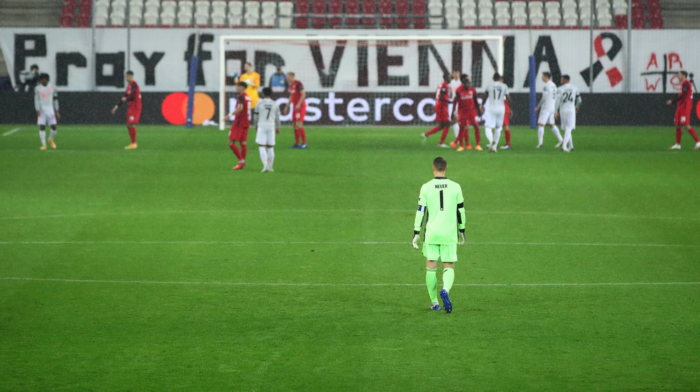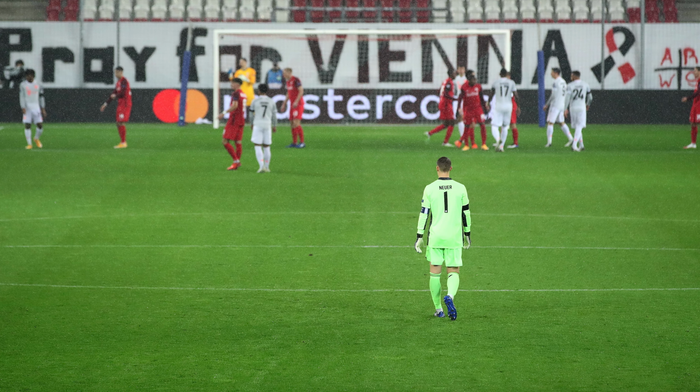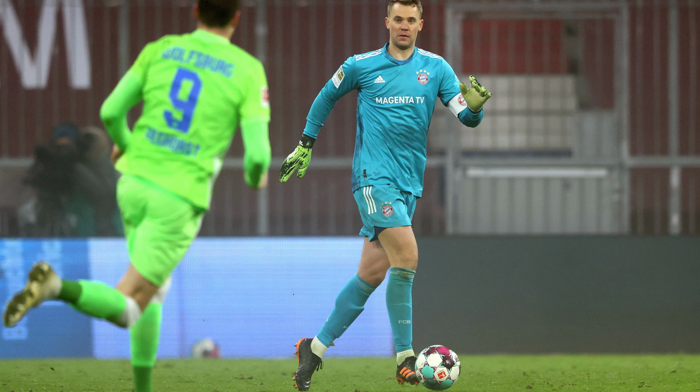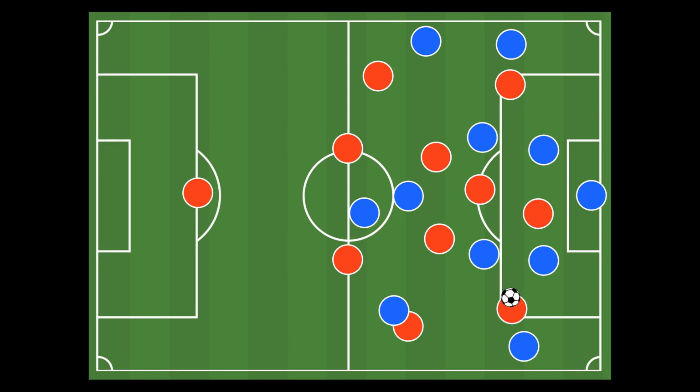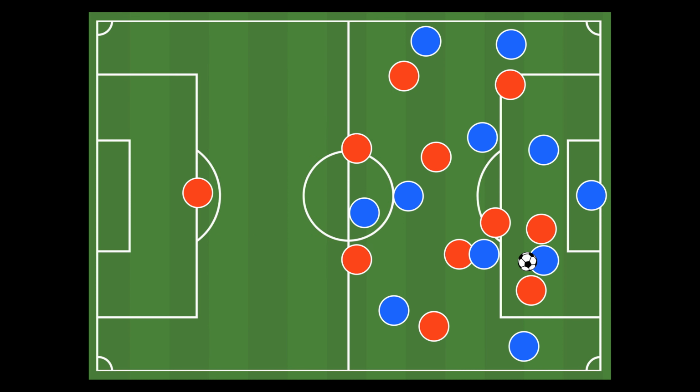But why does Neuer come out so much compared to other sweeper keepers? Does he want to be recognised in one-sided games too? Actually, not so much. It's all because of Bayern Munich's tactics. When they're in possession, all of the outfield players push up the field and circulate the ball, and if they lose the ball, they press up high all together as a unit, including the last defenders.